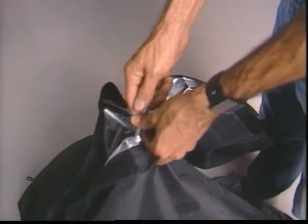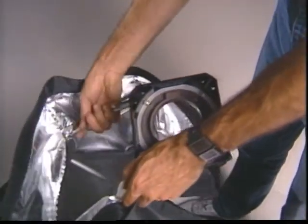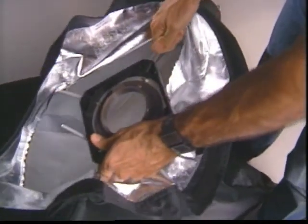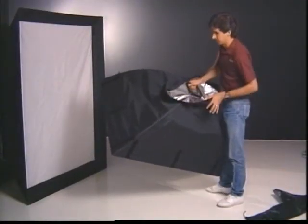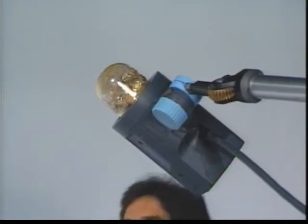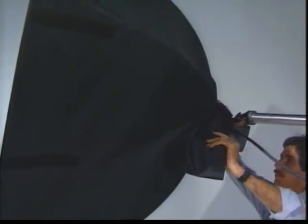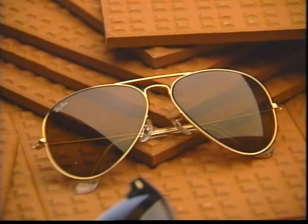Terry begins installing 4 pre-bent rods into the slots provided. The rods are designed to firmly hold tension on the collapsible lightweight box. The speed rings, which connect the strobe head to the box, are very easy to connect. Velcro is used to prevent light from escaping around the strobe head. The reflector head is removed and a medium Chimera light box is bayoneted into position on the strobe head. The box is rolled into position above and slightly behind the set on a Bogen super boom.